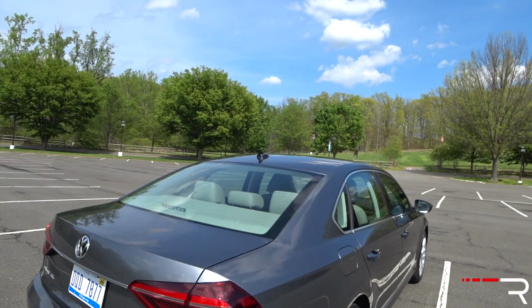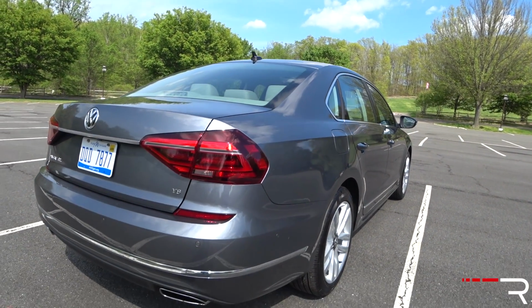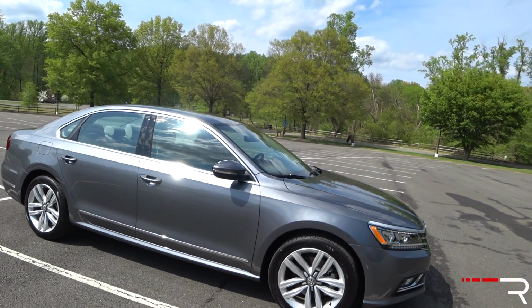Number 4 is going to go to the surprising amount of value that Volkswagen actually has in the Passat. Now that's typically not a Volkswagen strong suit. However, that all changed when Volkswagen redesigned the Passat, introduced this one. The price starts at $22,400. My tester, fully loaded like this with everything, all the bells and whistles, is around $34,000, which sounds like a lot of money, but honestly, it's right in line with all of its competitors.